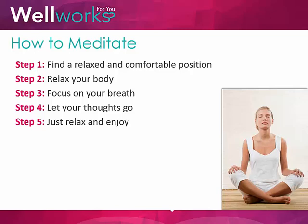Step 5. Just relax. Don't worry about how you're doing. When you notice your mind has wandered, simply take a deep breath or say to yourself those calming phrases and gently return your attention to your chosen focus. Enjoy the quiet, peace, and time for yourself.